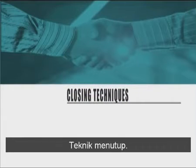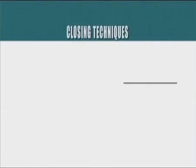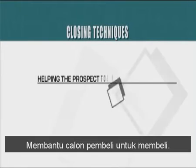Closing techniques. Helping the prospect to buy.